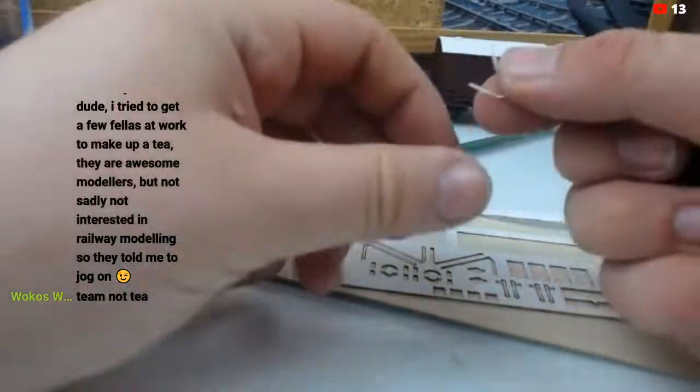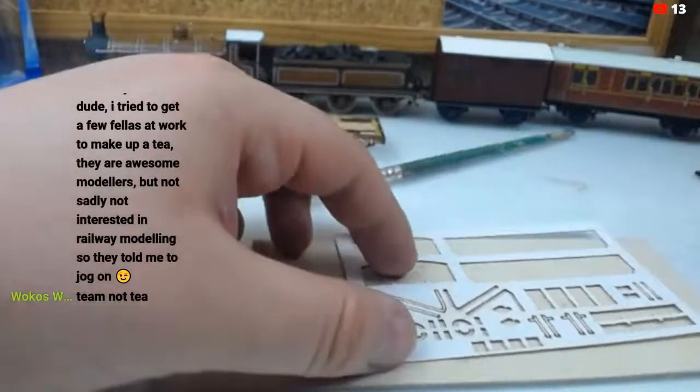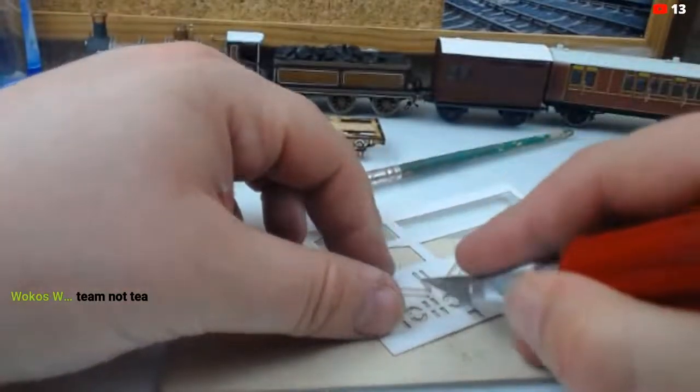I hope I've cut off the right one. I haven't. I've cut off the wrong one now. I want that one when I get round to the other side. I want this one now.